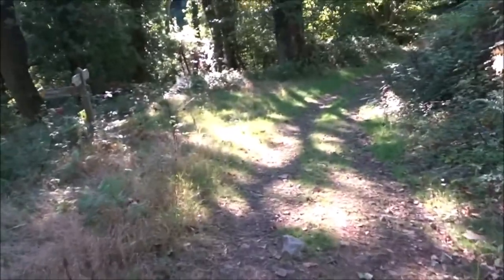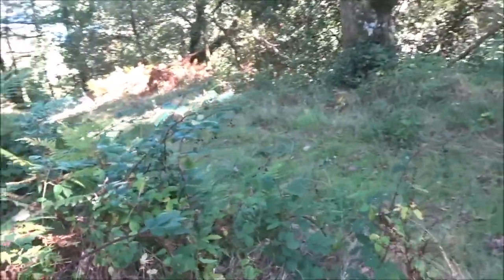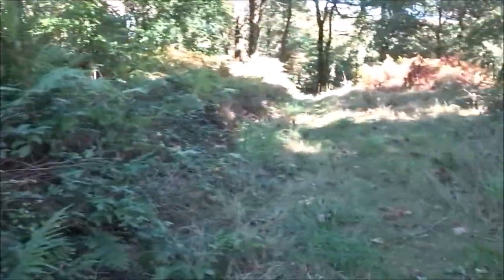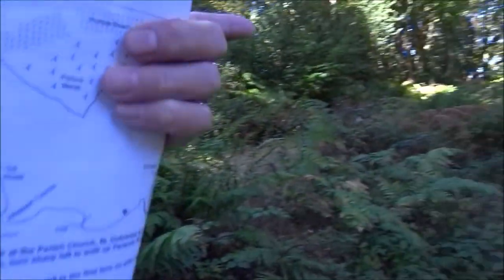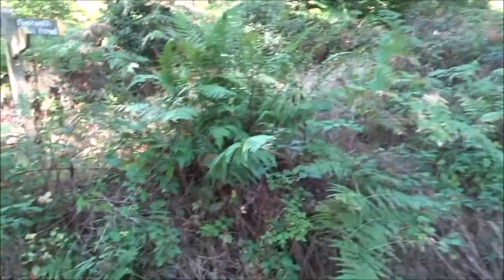Right, folks. Looks like my instincts were right following this track. I've now come across a very rough track which says footpath to West Porlock. Of course, I do reckon if I carry on there, that would take me up to that church, but it doesn't. Footpath to the toll road there, it says, look.